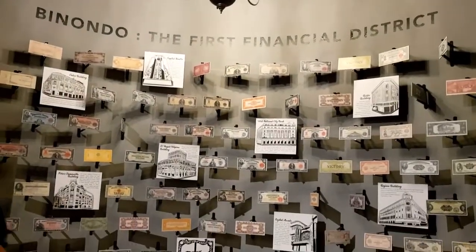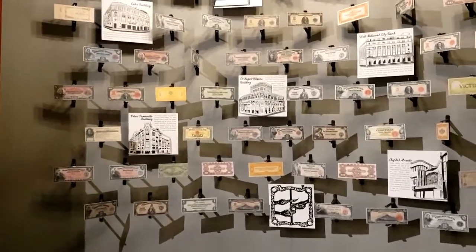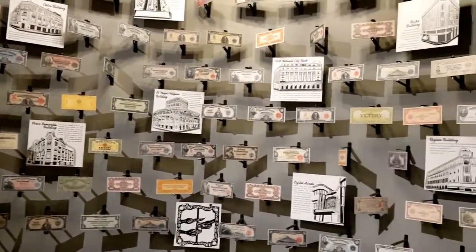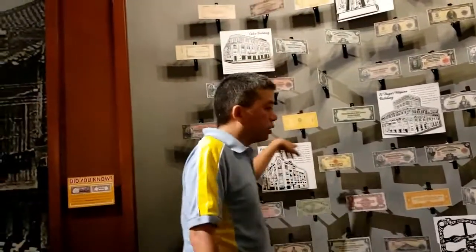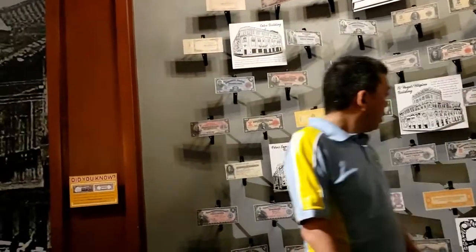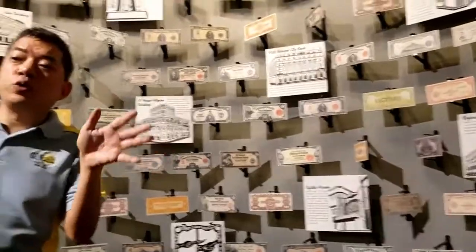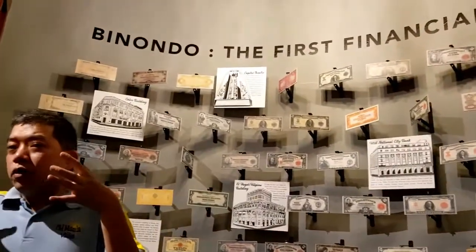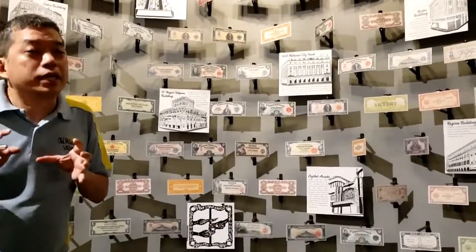And Binondo isn't purely Chinese. Geographically, this is also part of Binondo, and the buildings are still there. Until the 1960s, I would say from the 1850s to the 1960s, Binondo was the true commercial hub of Manila, probably of the entire country too.